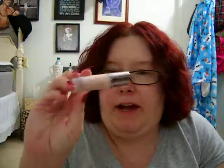I have been trying out the Urban Decay Optical Illusion Primer. It was a platinum perk from Ulta. It's kind of an odd consistency. It's not really silicone-y. It's more like a silicone lotion-y type feeling. It does have some good stuff in it. It has rosehip and argan oil. It's nice.